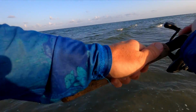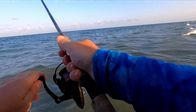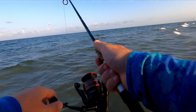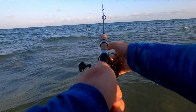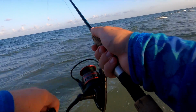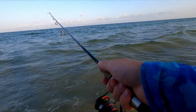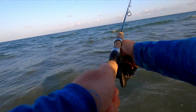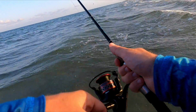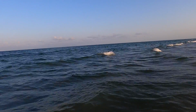But what I did there is I'm casting into these schools. You can see them, they're just having a feeding frenzy on top, and I'm reeling it pretty fast, trying to keep it near the surface of the water, because I think that's where they're at in the water column, feeding right now. Yeah, I just had a good sized fish chase it in. I'm gonna hook up to one of these fish. There's fish hitting the top everywhere. I hope y'all can see that.